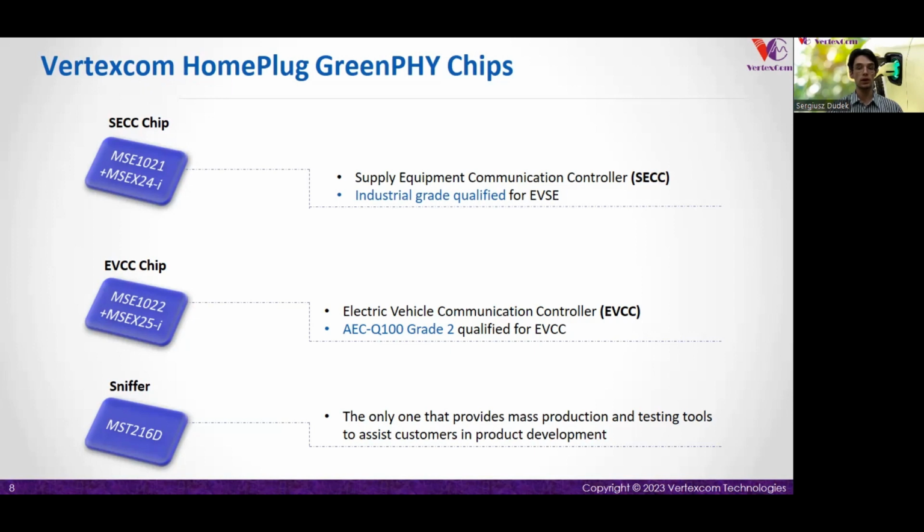Now, the main difference between the chips is in the qualification. So, simply speaking, the solution for automotive use has to meet a more stringent set of requirements. Therefore, it supports AEC-Q100 Grade 2 and also ASPICE requirements. And the SECC chip only needs to meet industrial grade qualification.